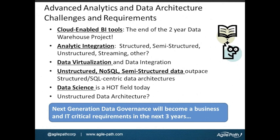This all is underpinned by ideas around data virtualization and data integration, and there are going to be challenges in some organizations with how do you federate and virtualize data of different data types across a legacy set of apps, and so this is going to continue to be a really important part of enabling this advanced analytics data architecture. The next bullet really talks about the pace of adoption of unstructured data analytics, NoSQL, and semi-structured kinds of tools, and the adoption of these is outpacing structured SQL-centric stuff today. So I really see a big change in the way that data is thought of, stored, modeled, and leveraged. It's not going to be the way we've thought about it in the past.